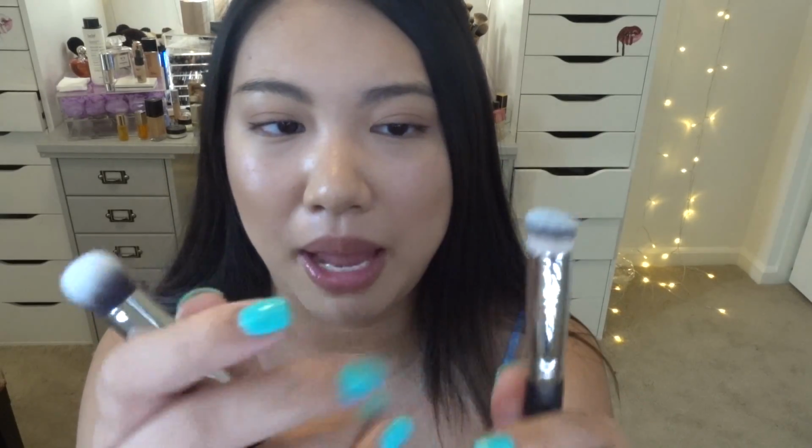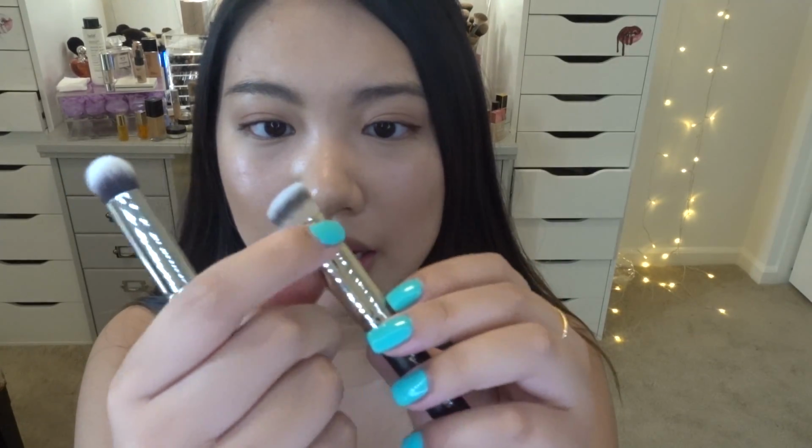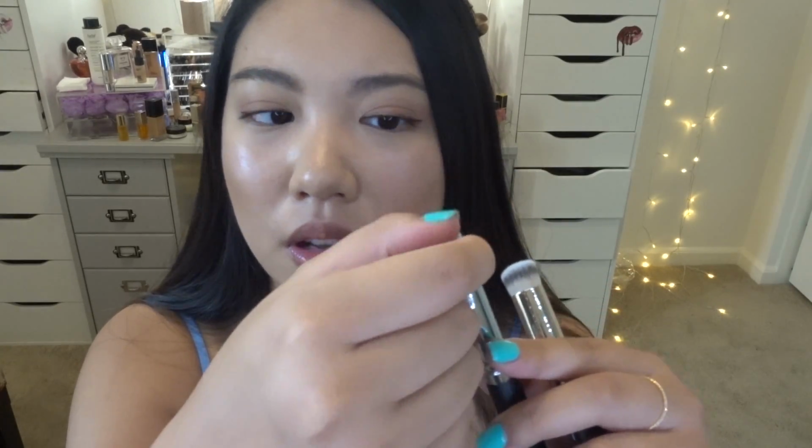But I want to give you some comparison of some of the Morphe brushes, just so you know what's out there in the market. So I actually got this Morphe M173 from Ulta recently. I have to say those two are very similar, but I think MAC definitely uses a better bristle, I'm not gonna lie. And I do feel like even the whole quality, the whole material they chose, is better than Morphe. But the Morphe one is also very soft.